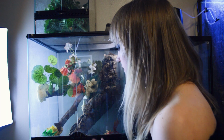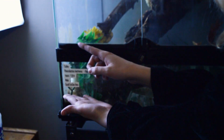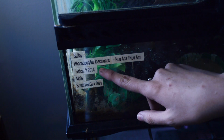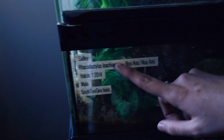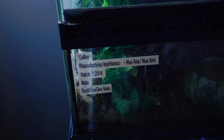Yeah, this is just one of the 18 by 18 by 24 Exo Terra tanks. If you see here, I have started labeling all of my tanks. Ignore the poop in the back there. He likes to poop right before I film to ruin my videos. Sorry. I put the name, the species, the locale, the hatch date, the sex, and the lineage, if I have it. His name is Sully. He's a Leachie, and he's a Nuami cross, and he hatched sometime in 2014. I'm not sure of the exact date. He's a boy, and he comes from South Texas Geckos, aka Carl.